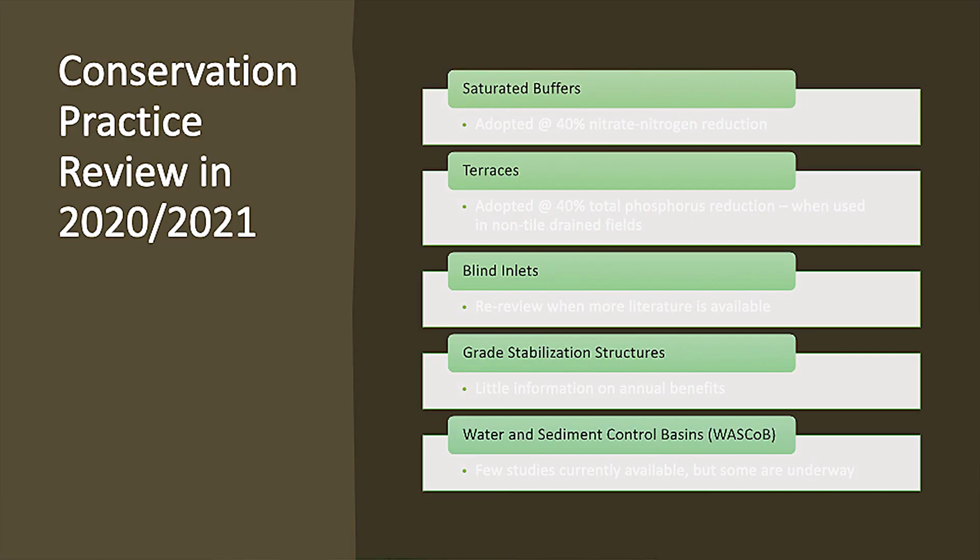Now, I noted we had 5 proposals. Again, I was thinking we would get 1 in the fall of 2020, but we got 5 from both NREC and Illinois Farm Bureau, and this was just a wonderful surprise to see all of these practices on the list. We ended up adopting 2 of them, so the science team thought there was enough evidence to really grab two of these and move them forward, and those were saturated buffers and terraces.